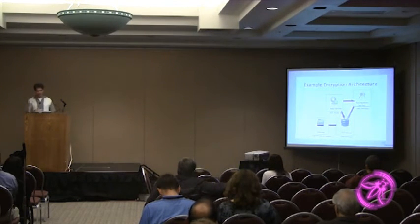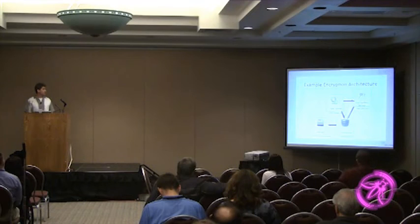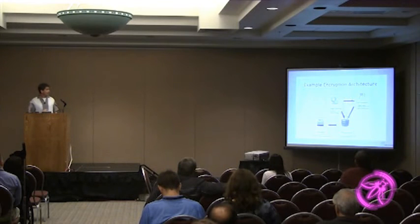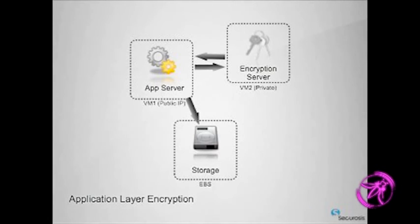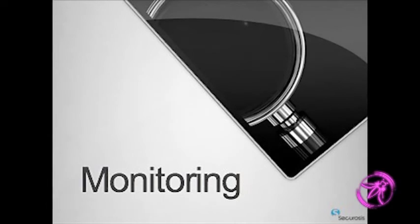So a couple of encryption architectures, a little bit of a review. You can move this stuff around, and how these pieces communicate with one another is purely defined by you. And this is the simple one that we normally teach. It's quite literally a private instance for the key server, a public IP for the app server, and then somewhere in the back end the private storage piece. So this would be app layer encryption. I put it up here because I figured some of you would be doing that.